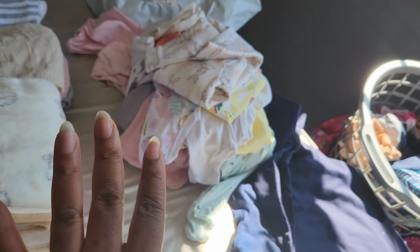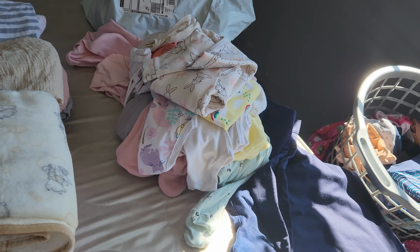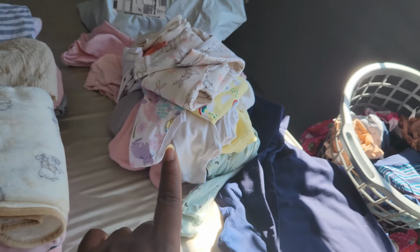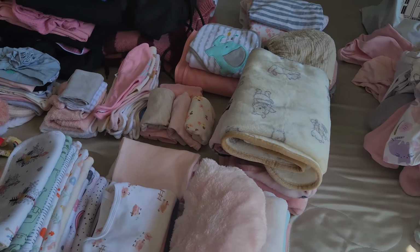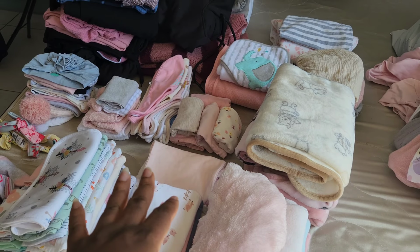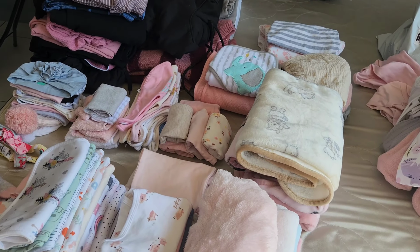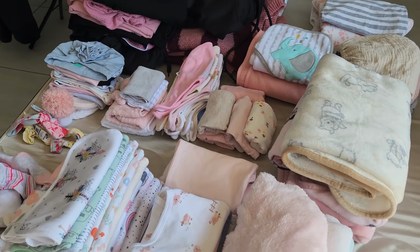And then on this side, I have zero to... Ignore everything else. This place is a mess, I know. But yeah, on this side, I have 0 to 3 months clothes. I'm still trying to decide whether to put them in the drawers now or to just focus only on newborn things. And when these go out of size, then I'm going to fold those ones and put in her drawers. But yeah, so far so good. This is what we have.